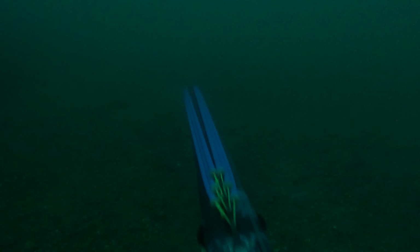Maybe he's legal, maybe he's not, so I'm just looking at him. And then out of the corner of my eye, another Cubera rolls in. I couldn't believe it. Took the shot. Hit the fish really, really well. Just a quick extension shot. Popped him. Kept pressure on him as much as I could, and was able to keep that fish out of that structure. He went up under there, but I didn't give him enough line to wrap up.